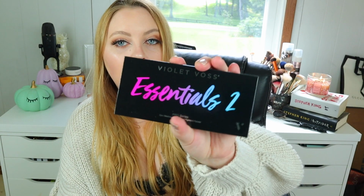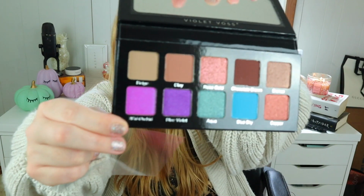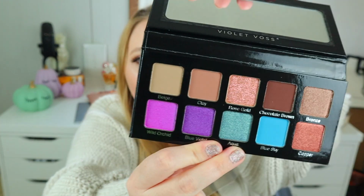I probably am not going to keep it. It probably will go on my Poshmark. But here we go. It's actually a very beautiful palette. And this purple here and this blue look so cute. Actually, the beige shade looks cute too. But I already have pretty much all of these shades in my collection, so why keep it? So this is going to go up on my Poshmark for sure, which I will have linked below.